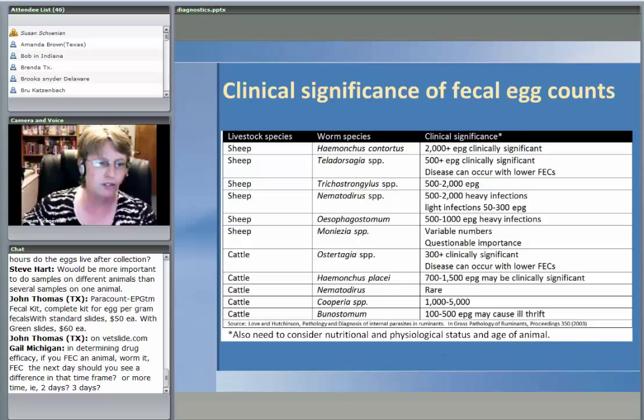I'm a little bit reluctant to show this slide, but I still like to. I found this out of a publication in Australia. It's hard to find this information because most good parasitologists will not tell you a certain egg count at which to deworm. I still want you to understand that it's not as simple as this. For example, this shows that for the barber pole worm, 2,000 eggs per gram is clinically significant. Keep in mind you could have parasitized animals below that. And again, looking at the bottom, it says consider the nutrition and physiological status and age of the animal. All those things have to come into play.